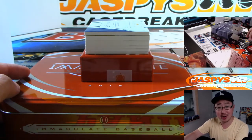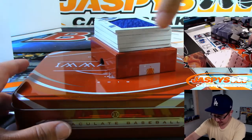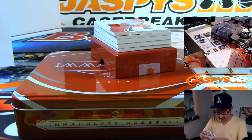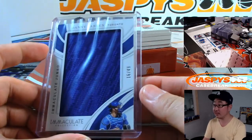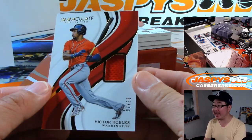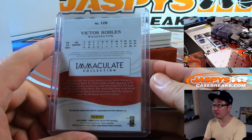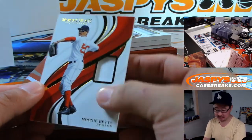Ken Griffey Jr. on the bottom. Out of 49. Danny Jansen. Immaculate Jumbo jersey. Number six, Trevor. Victor Robles jersey. 97 out of 99. That will be for David Larson. That's Mookie Betts. David Larson.